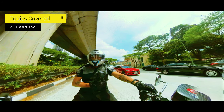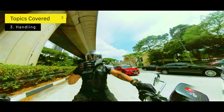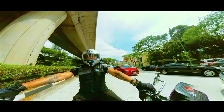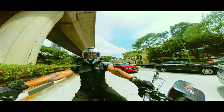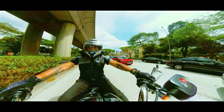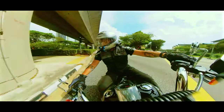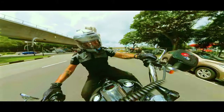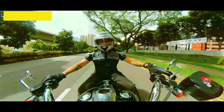Talking about handling, right now, once this light turns green, I'm going to do a U-turn, and I should be able to have a good feel again and tell you for sure how this bike handles, unlike others. Okay, it took that a little bit wide, but I was looking at the guy because I was a bit worried that he was going to cut off.